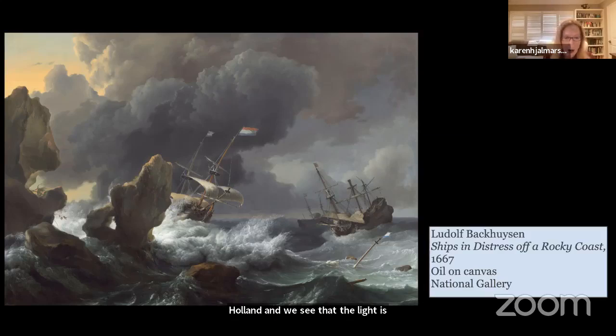And we see that the light is mesmerizing. It's captivating. But look, you can see the waves as they're crashing against the rocks, and the boats are in such a precarious position. You feel like they're just going to roll over. And the clouds as they emerge.